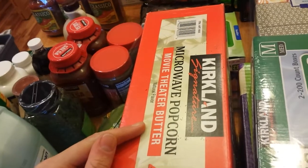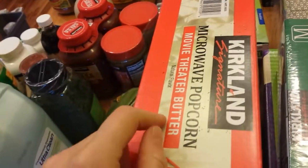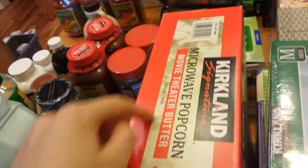Now this is movie theater butter flavor, but there actually was no dairy listed in the ingredients. It was natural flavors, which might be non-vegan natural flavors, but we decided to give it a shot.